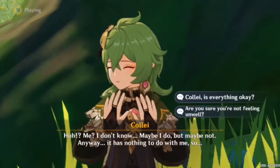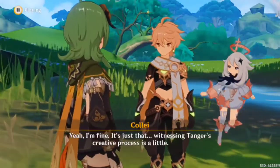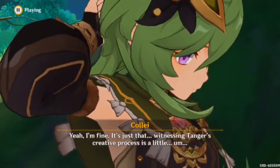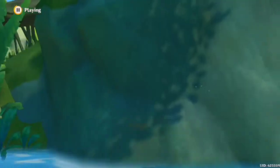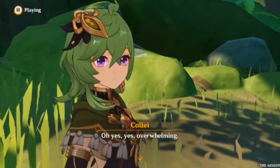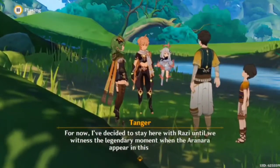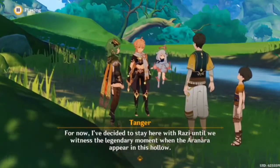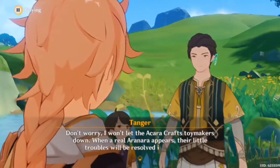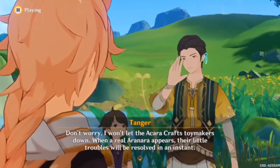Anyway, it has nothing to do with me, so... Yeah, I'm fine. It's just that... witnessing Tanja's creative process is a little... Overwhelming. Oh, yes. Overwhelming. For now, I've decided to stay here with Razi until we witness the legendary moment when the Aranara appear in this hollow. Don't worry, I won't let the Akara Crafts toymakers down. When a real Aranara appears, their little troubles will be resolved in an instant.